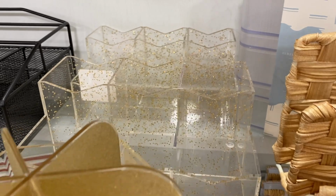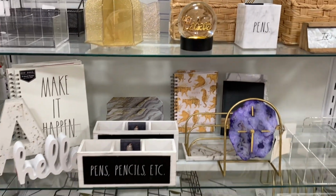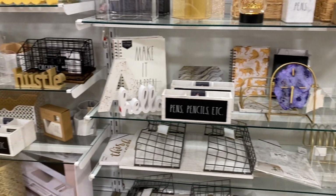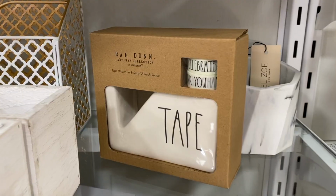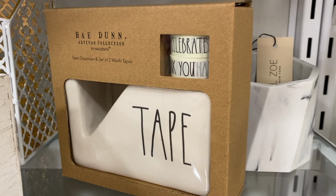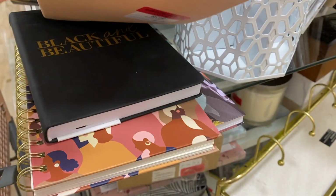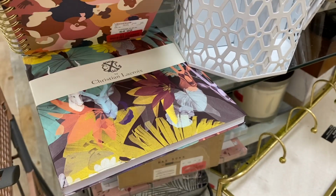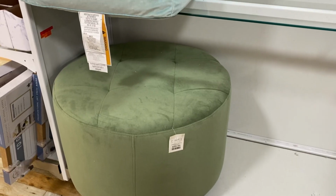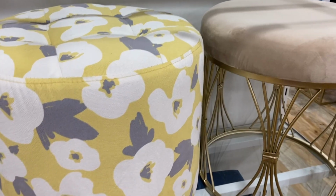I loved these glitter pen holders. So cute. I would love to have those, but I don't have space on my desk. The other thing I liked was this Ray Dunn tape dispenser. So cute. They also had some really good designer notebooks too. I want a cute footstool for under my desk, but I want it in pink.